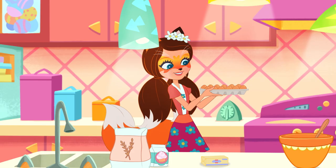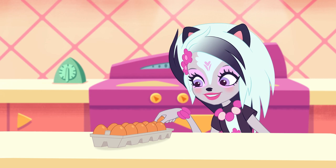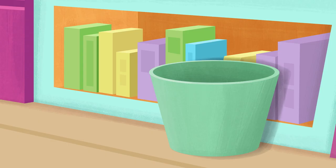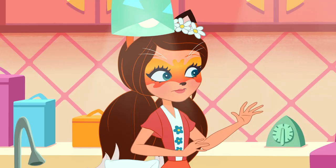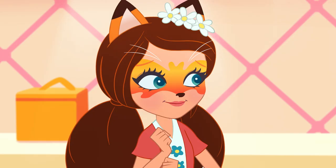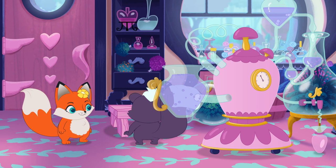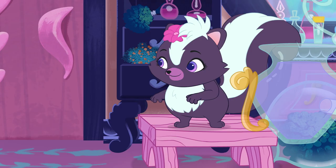We better check the expiration date on these eggs. No need. I got the old sniffer. Good. Good. Ooh, bad. Good. Oh, bad. Yikes! No worries. The best way to clean up is at the very end. If you say so. Get started. Oh, dang. Oh, big one. Oh, no.